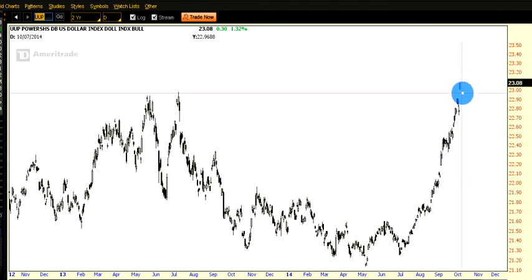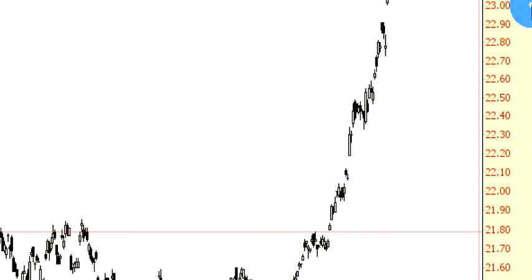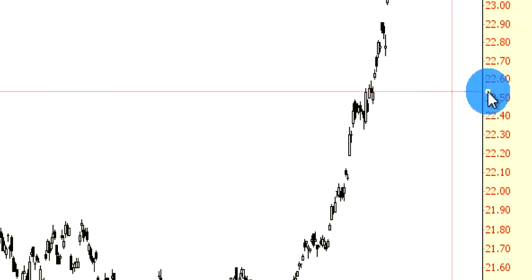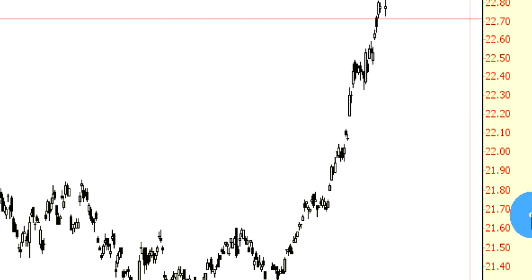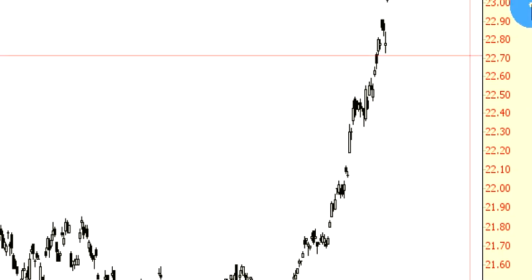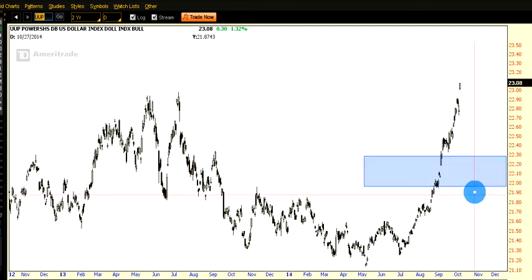I mean, you could easily see this pull back pretty good ways. I know the screen is not 100% there, so I'm not going to use that. But I would say you could easily get this to pull back into maybe a zone somewhere in this zone right here. So, if you're going to buy the UUP, I'd look for a pullback into this zone between 21.95 on the low side and 22.30 on the high side. Just pick a spot in there.